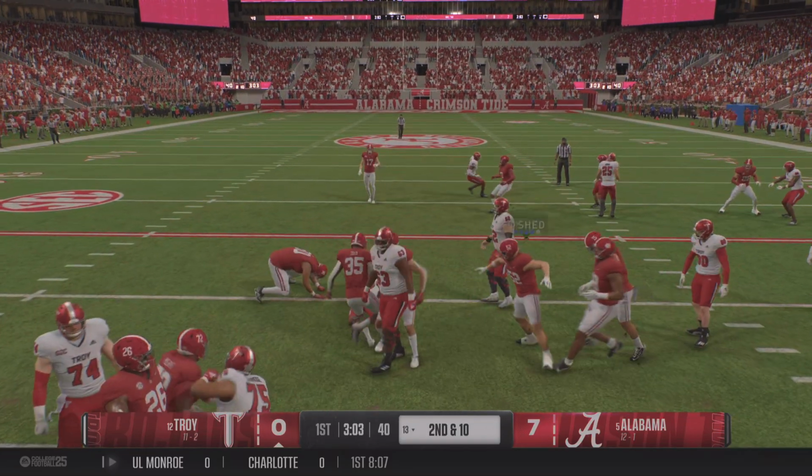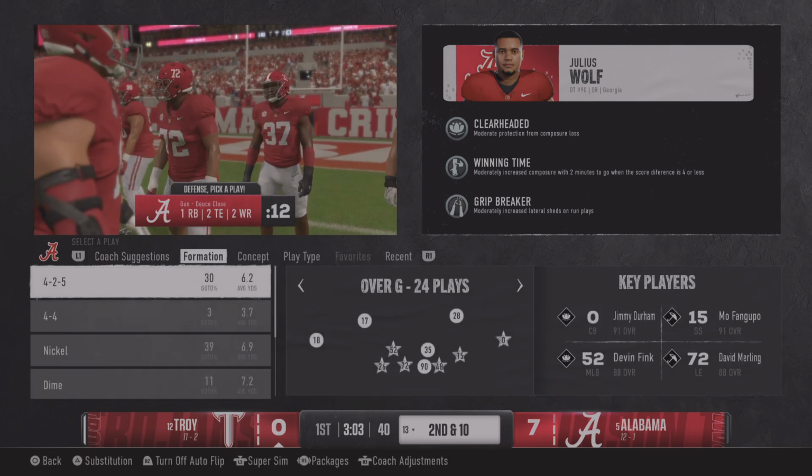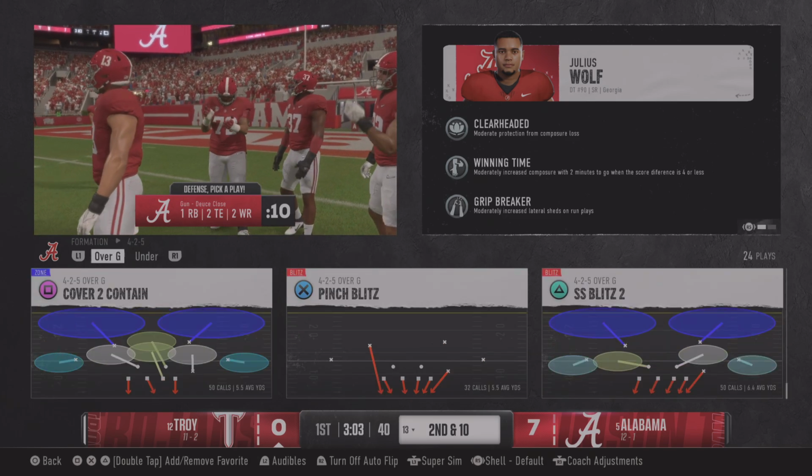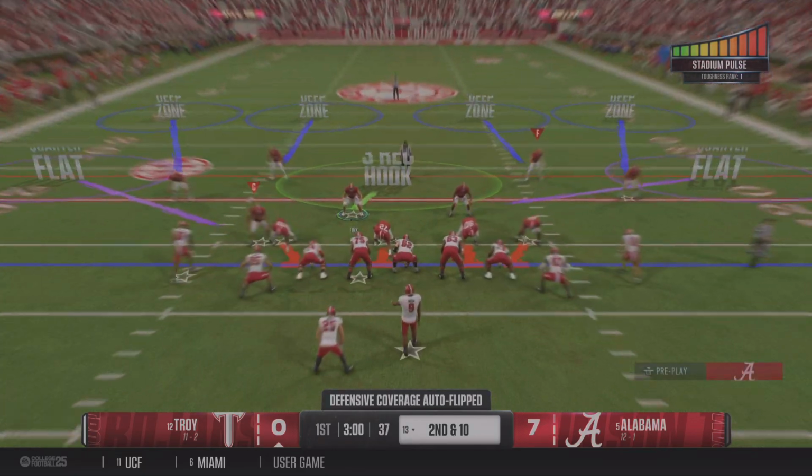And the quarterback keeps it on the option. Run it up the middle, but stuffed for no gain. Boy, the options dried up quickly for the quarterback here. Very, very fortunate he was somehow able to get back to the line of scrimmage.